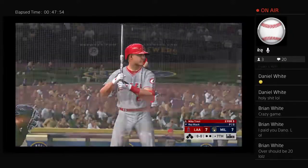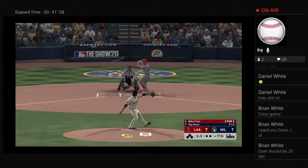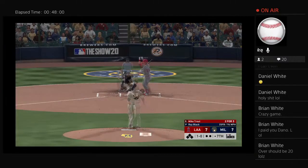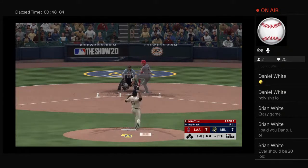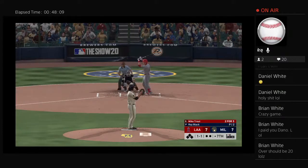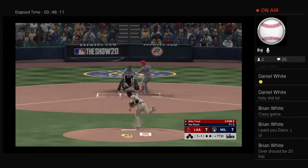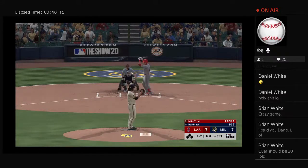Standing in, Mike Trout. So far 2 for 3 in this one. And hey, it was a breaking ball to boot. This guy's a pretty good off-speed hitter. You could tell by that last at bat he wasn't fooled at all. He sat back, waited, got the breaking ball, and didn't miss it. 1-1 the count. Pitch on the way.